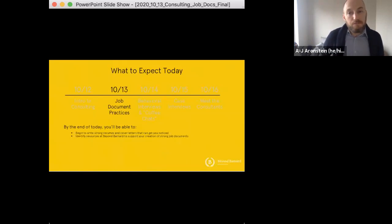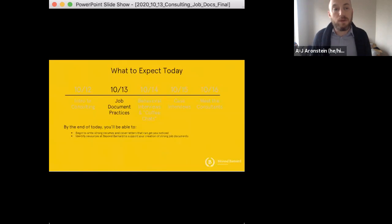So today, job document best practices. By the end of today, pretty straightforward goals. I hope that you'll be able to begin to write some strong resumes and cover letters to get you noticed as candidates. I'll also just talk throughout about some resources at Beyond Barnard that can support your creation of strong documents. I see some familiar names in the rundown of folks here today, so I know that some of you already come to Beyond Barnard for these kinds of resources. I'm going to continue to encourage you all to take advantage of our virtual resources, our appointments with staff, and with peer career advisors.